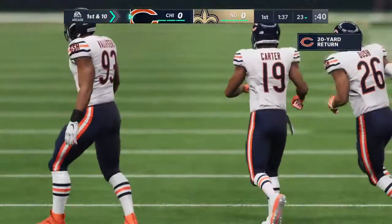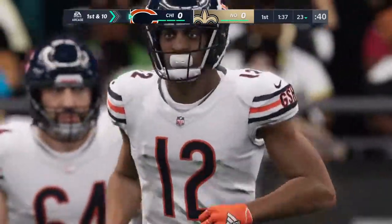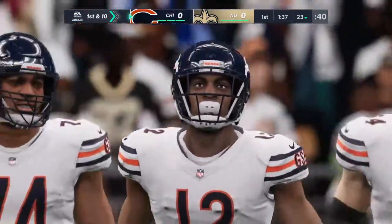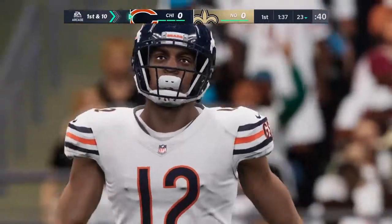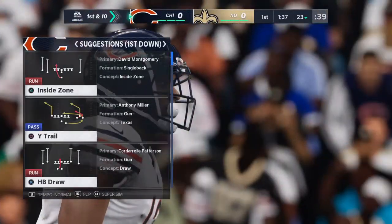A very good return there. Give him an even 20 yards. And the Bears take over. Chicago works their way back onto the field here for their second drive of the game. And the last drive, their first drive, 3 and out. What changes here, if anything?